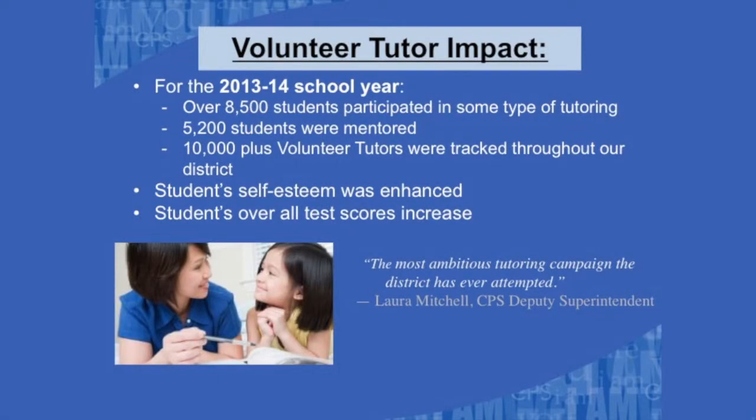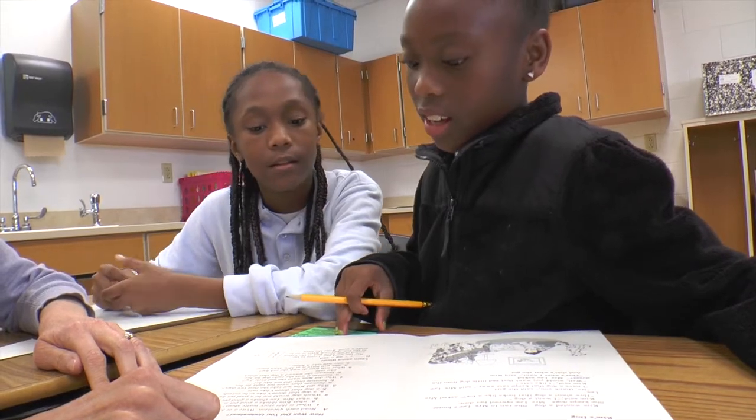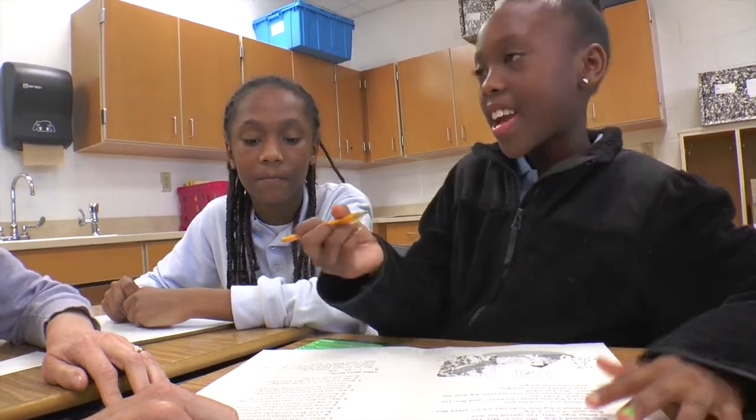Volunteer tutors have an impact. For the 2013 and 14 school year, over 8,500 students participated in some type of tutoring. 5,200 students were mentored. We were able to track over 10,000 volunteers throughout our district. The impact that volunteer tutors have on our students enhances their self-esteem and also helps their overall test scores.